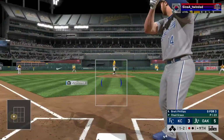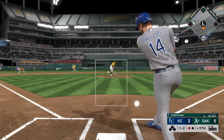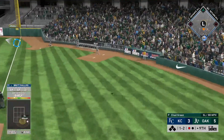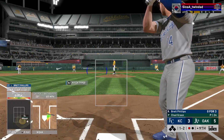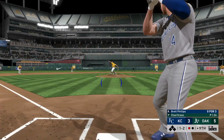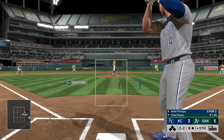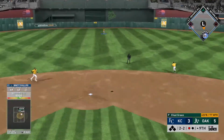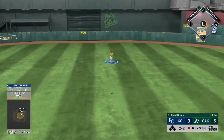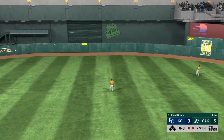Swung on, but fouled off to the left. Again, another foul ball. And a slider runs in on him as he has to lean out of the way. Hit in the air out to center field. Laureano is there now, and he has it. 2 gone.